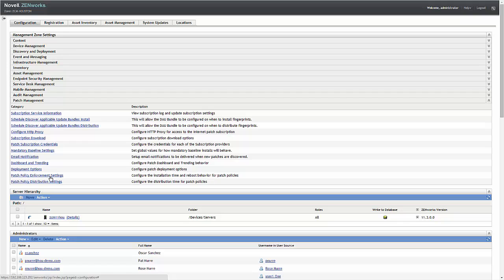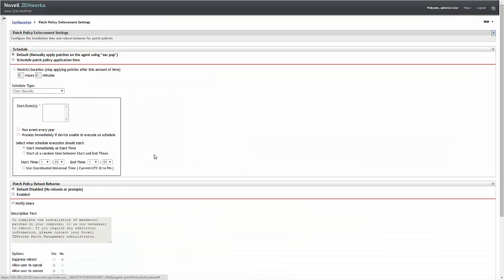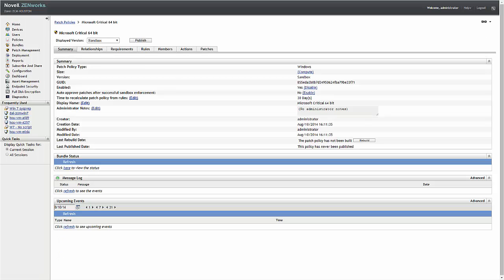Another great feature of ZENworks patch policies is the fact that we can actually configure behavior such as the install time and the boot behavior by using policy enforcement settings. This is designed to give the user power over the installation time and reboot behavior for each policy. Here's where you can actually set up the schedule. In a nutshell, basically you can define a window of opportunity to apply those patches, specify the start time and how long the window should be open for the patches to be applied.